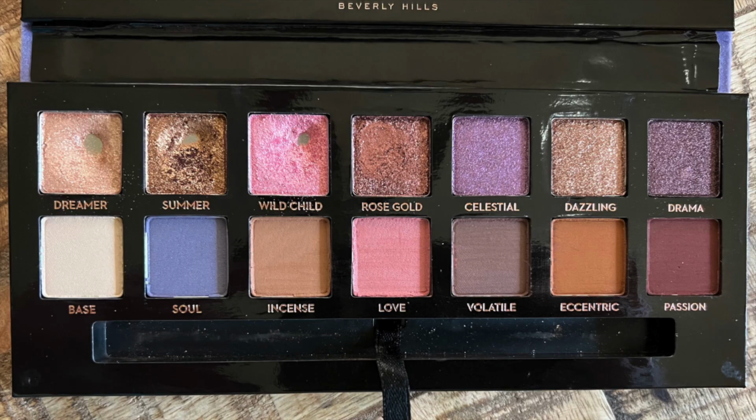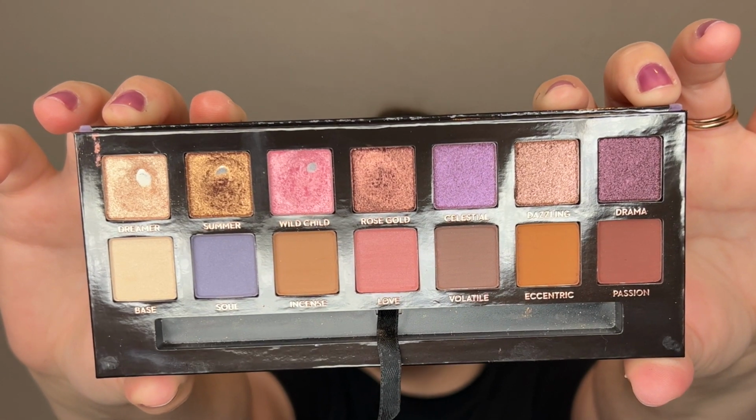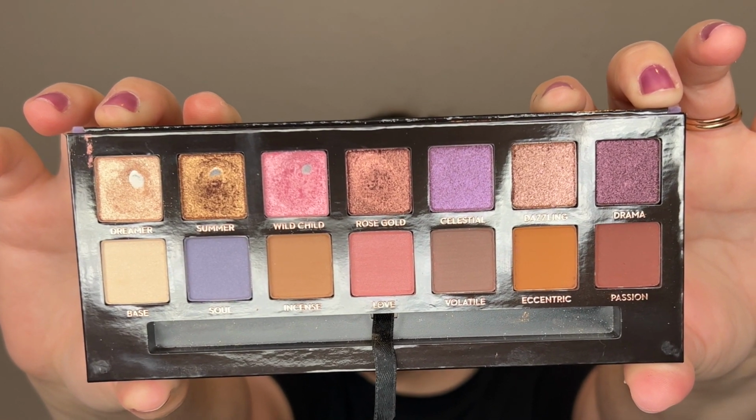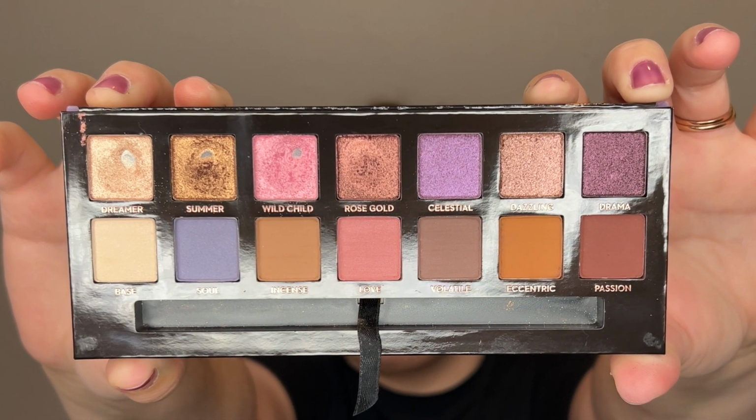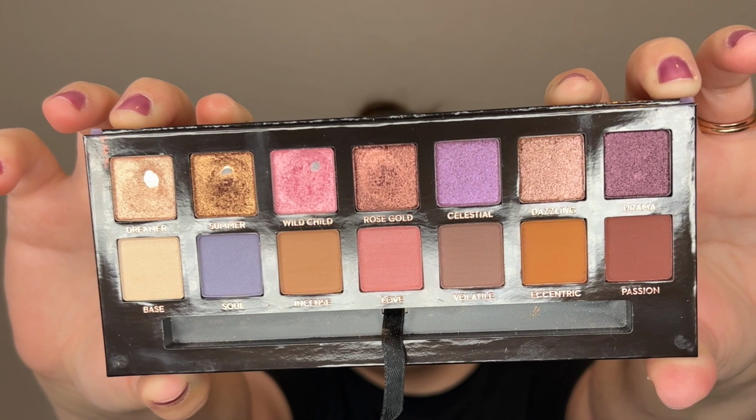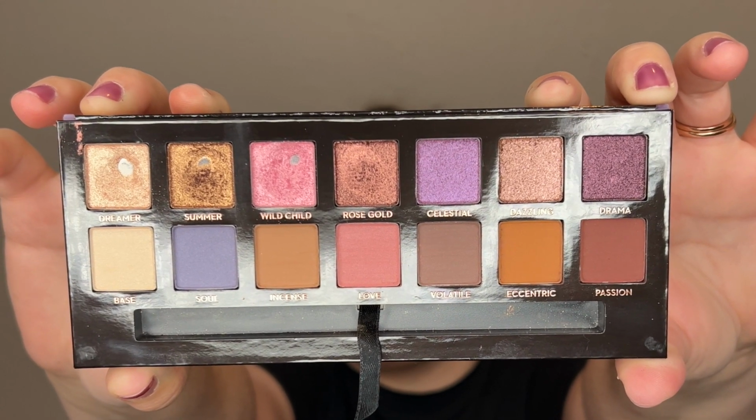So here's what Norvina was looking like last month. And here's how Norvina is looking now. I'm guessing it looks pretty much the same. I at least don't see a whole lot of progress happening in Rose Gold. I've used Rose Gold only 3 times over the course of the past month.